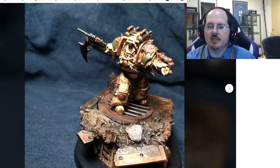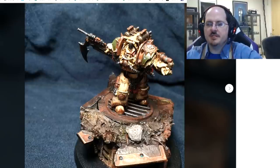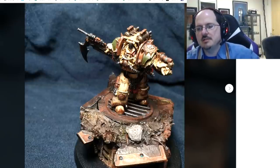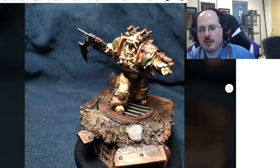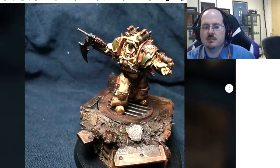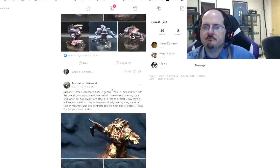You want to have a really nice dark separation in between all of the elements, so everything feels very separated. Same with like the plates down here. Some places there are, like around the knee, probably because that's an easy place for sort of a wash to settle in. But when we don't have a place like that, we've got to go in and actually create those lines. So that's my feedback for you on that one.